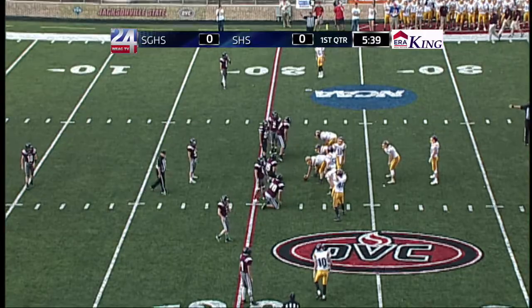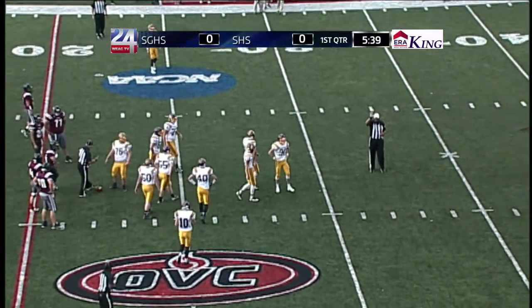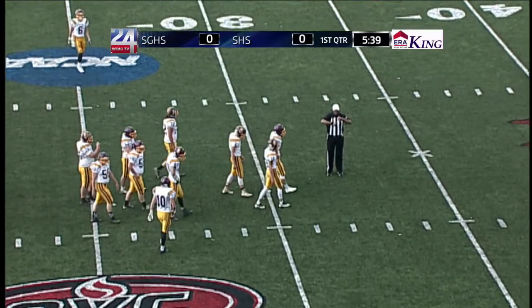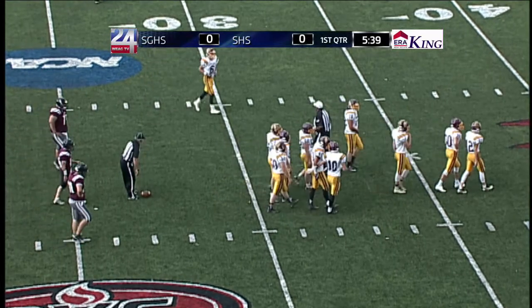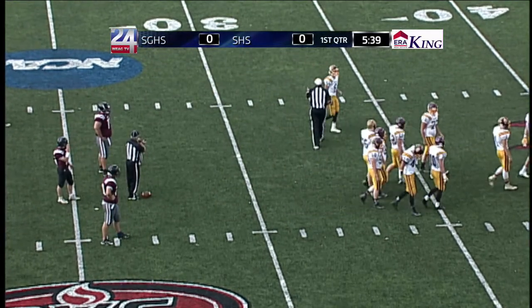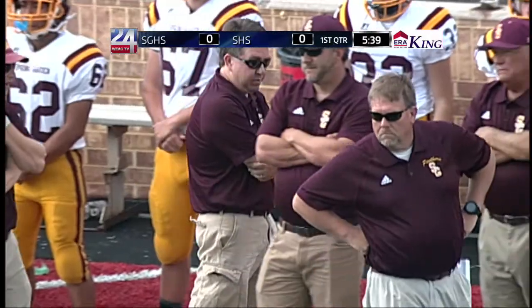And the official throws the flag. I believe it was the tight end that time, number 40, Benjamin Poole. Penalty flag, false start. So that'll back them up 5, back to the 27. Make it 2nd and 11.